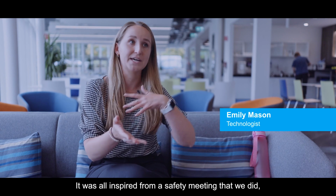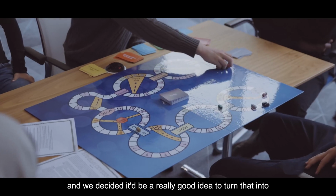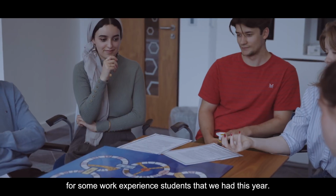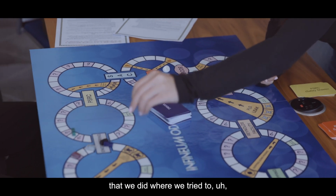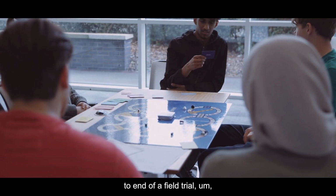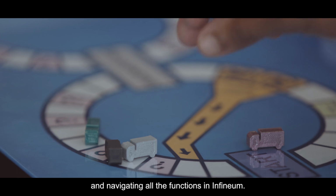It was all inspired from a safety meeting that we did last year, and we decided it'd be a really good idea to turn that into a board game for some work experience students that we had this year. It was a take on an original safety game that we did, where we try to reenact a working scenario from product development to end of a field trial, and navigating all the functions of Infineum.